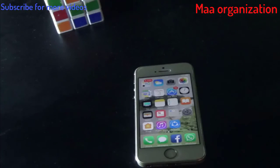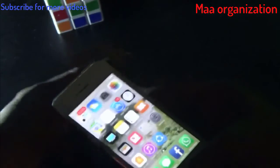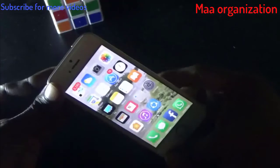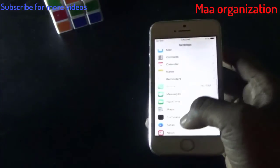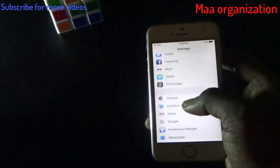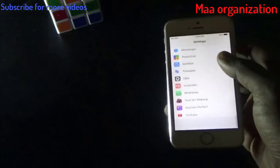Apple iPhone 5s smartphone was launched in September 2013. The phone comes with a 4-inch touchscreen display with a resolution of 640 pixels by 1136 pixels at a PPI of 326 pixels per inch. The Apple iPhone 5s is powered by a 1.3 GHz dual-core Apple A7 64-bit ARM V8 processor, and it comes with 1 GB of RAM. The phone packs 16 GB of internal storage that cannot be expanded.